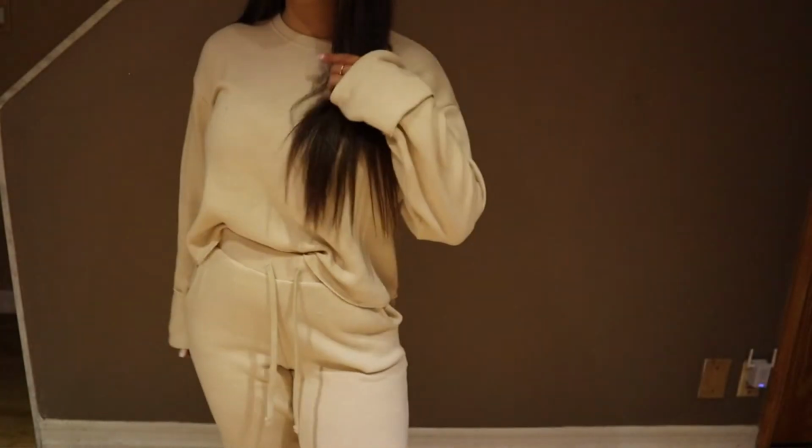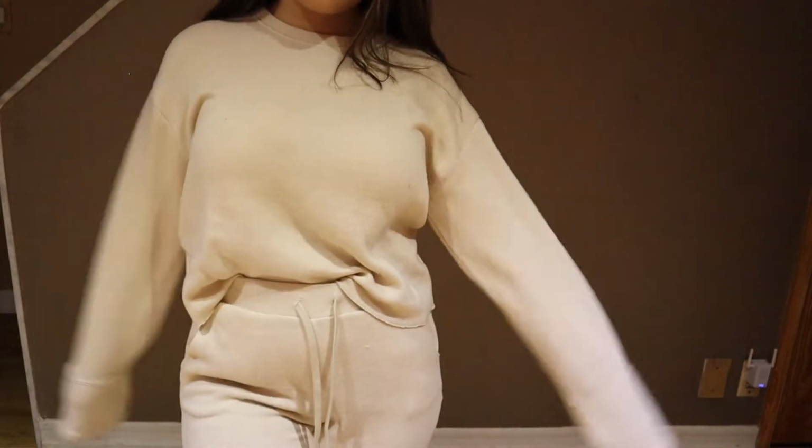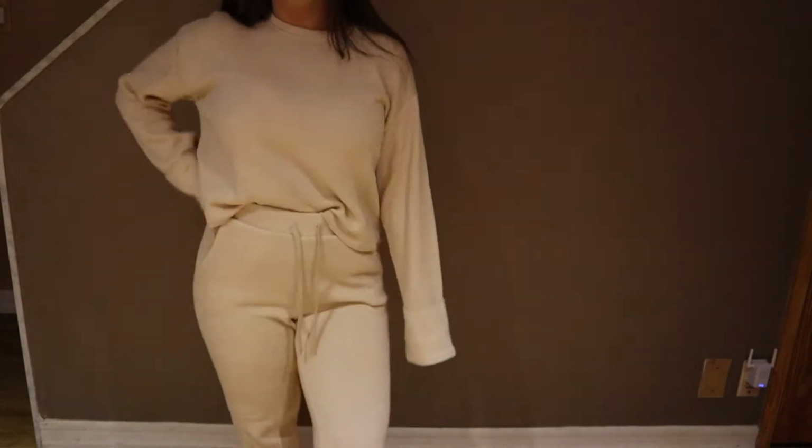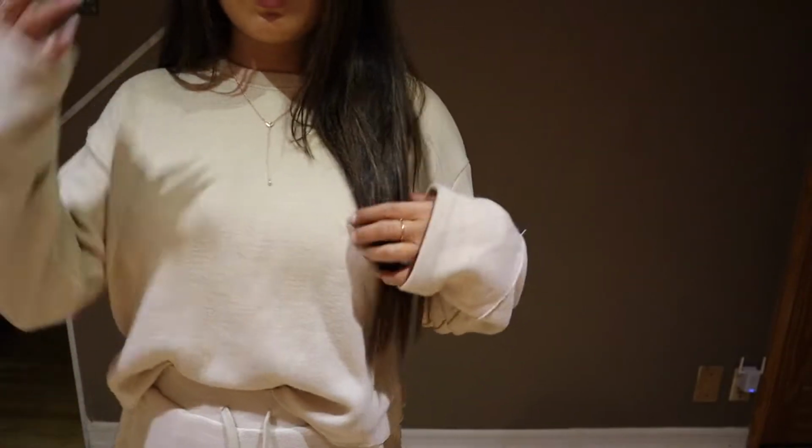These look so cute together, and I love buying a cord sweatsuit outfit because it just makes you look put together. So it's really casual and it's like a loungewear set, but when it's a cord and it matches, it just looks like you tried, you know what I mean? So yeah, that's why I love it, and it's also really comfy.